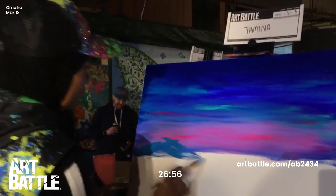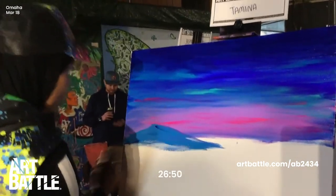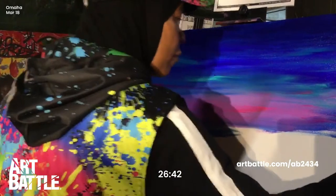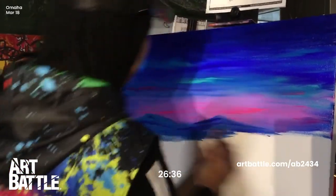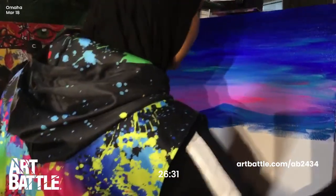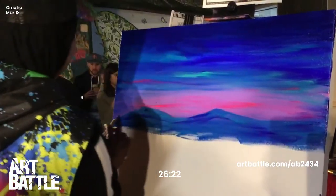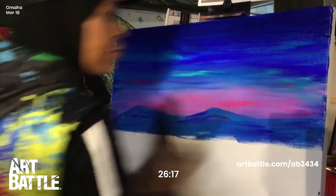Checking out Tamina now adding in some angular shapes on our horizon line here, maybe potentially some mountains that we're going to start to see emerging in this landscape. And I like that Tamina is using blue for the mountains here and just picking up that color story from the top of her canvas, that night sky, and really using that to contrast against the pink, but still staying very harmonious within this color story.